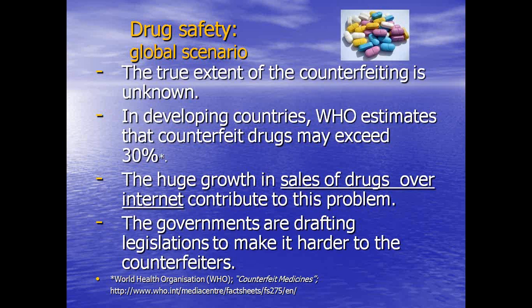The true extent of the counterfeiting is unknown. In developing countries, the WHO estimates that counterfeit drugs may exceed 30%. The huge growth in uncontrolled sales of drugs over the Internet contributes to this problem. This phenomenon is called cyberpharmacies. The governments are drafting legislation to make it harder for the counterfeiters.